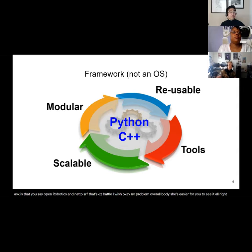It doesn't implement memory management or task scheduling, what you would expect from a traditional operating system. ROS is actually more of, in my mind, a robotics development framework. It draws many similarities to web development frameworks, such as Django or Ruby on Rails. Hopefully some of these frameworks are familiar names to the participants here today.